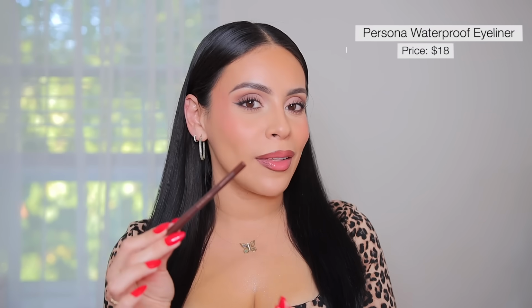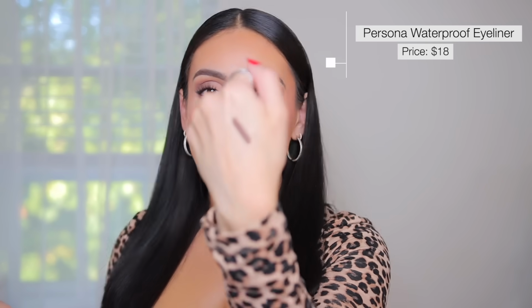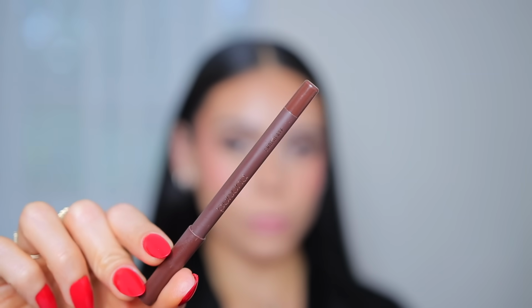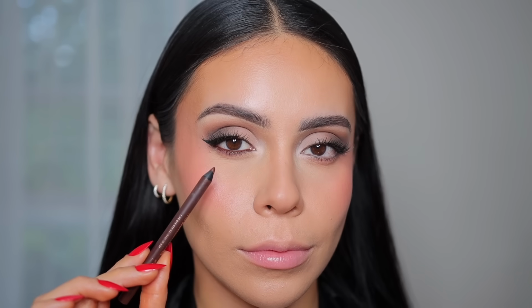Next up, I have to talk about my Persona waterproof eyeliner. This one's in the shade Chocolate, and it's been my go-to eyeliner for my waterline ever since I got this. It is just the most beautiful warm tone brown, super creamy, doesn't smudge, it lasts all day, and I feel like I don't have to reapply as much compared to other eyeliners. I always give my eyeliner on my waterline a little touch up, but with this it's not as much as others, and it really is a waterproof formula.